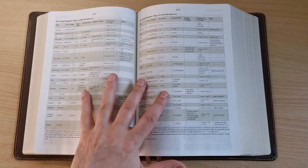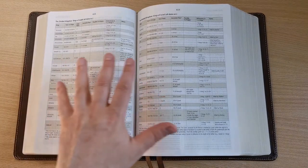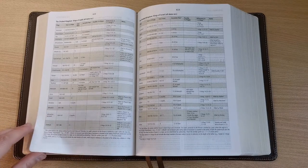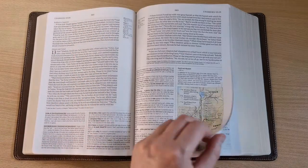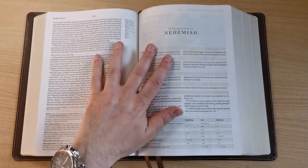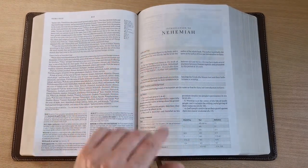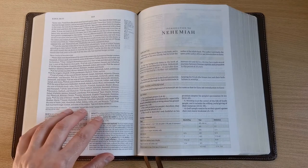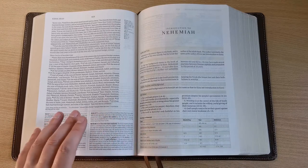If you are familiar with this edition, I'm not going to go through every single area and every single article, because that would take us forever. But I just wanted to show you that this indeed is a very readable edition of the ESV Study Bible. It comes with all the bells and whistles of the other editions.